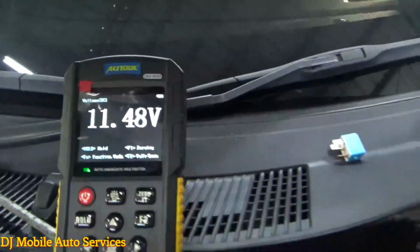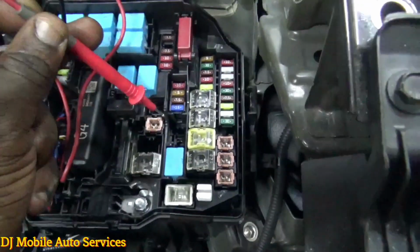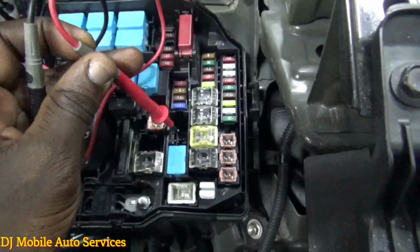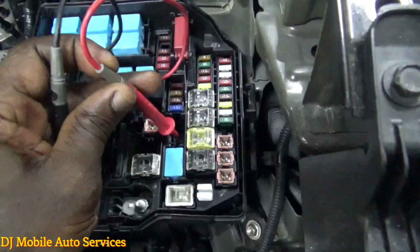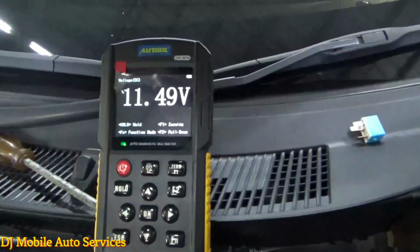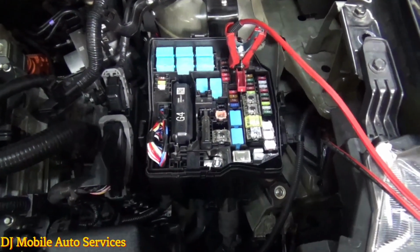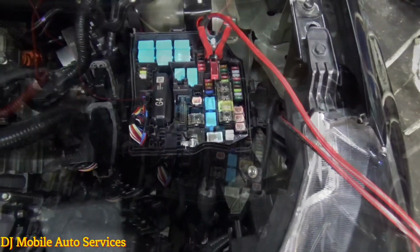So what I'm seeing here is 11.48, which is really low for this vehicle, right? So I'm going to put a maintainer on this, because if the relay is not getting the 12 volts needed for the control side, you're definitely going to have an open circuit technically. So let's put a maintainer on it and see exactly if we can fully diagnose this vehicle.